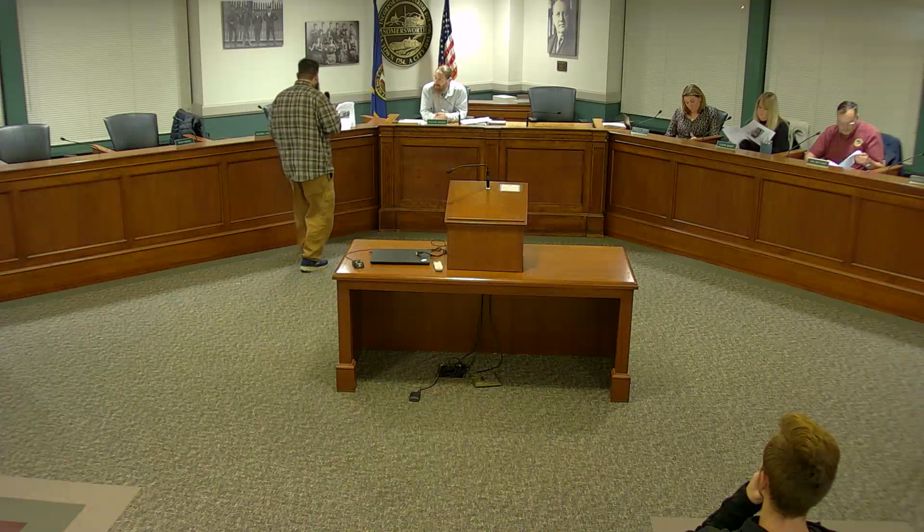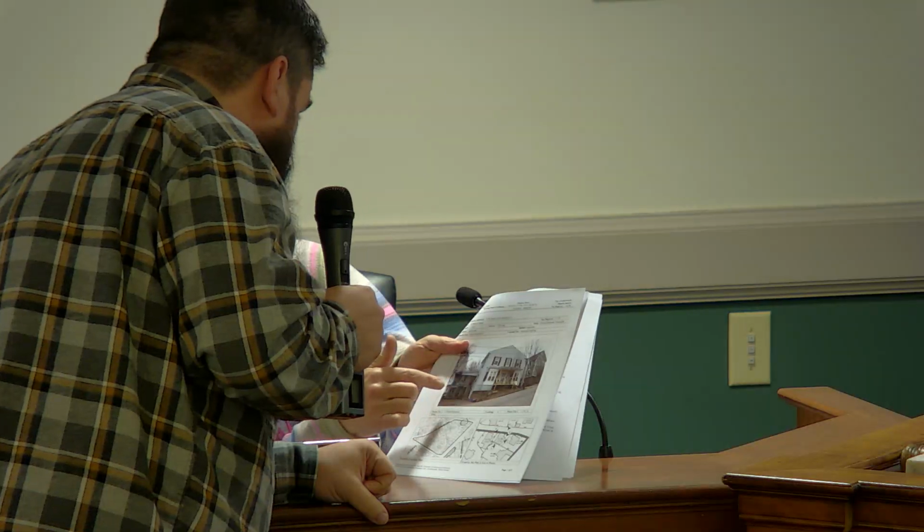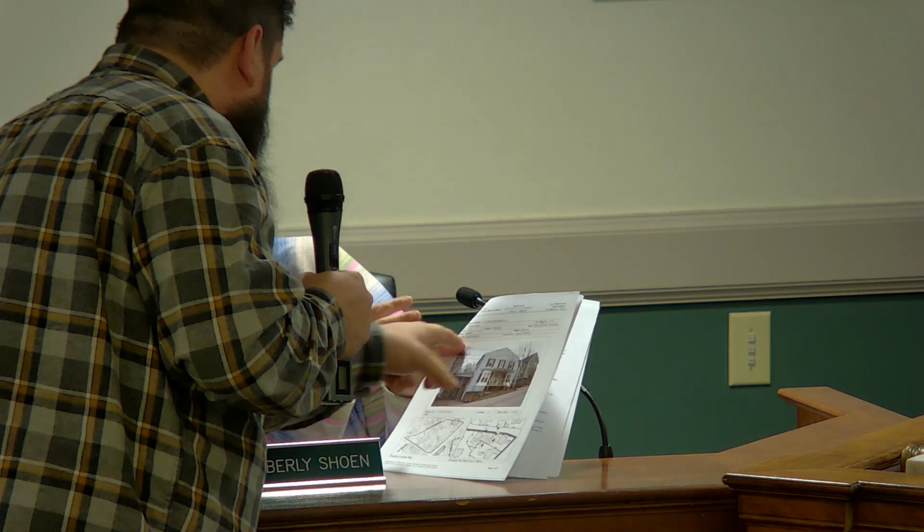Can you show me which one that is? Sorry, may I approach? You can. See how on your side buildings you have slat railings? So that would kind of match. No, absolutely. That's what we would propose. We would be happy to do that for sure.